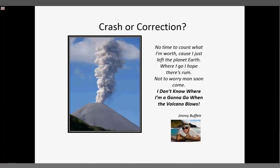There's some serious warning signs coming up, and as Jimmy Buffett says, you've got to figure out where you're going to go before the volcano blows. And I think there's a serious period of volatility coming up here, and I want to show you how we're handling it, how I'm positioning my longer-term portfolios, give you some tips and tricks and a couple techniques you can begin trading right away, and hopefully have some fun with it. So let's dive in.